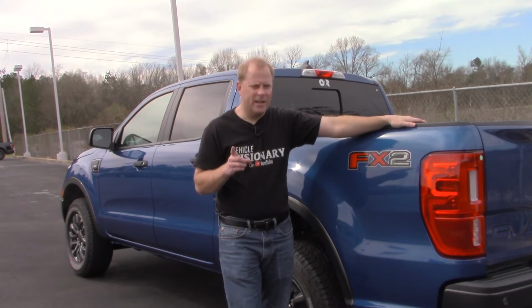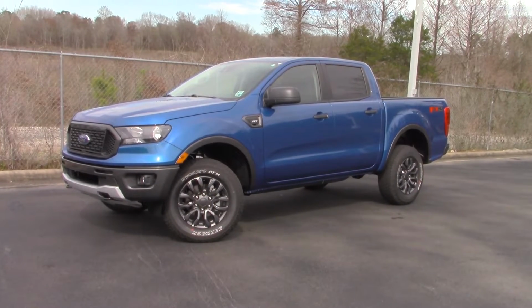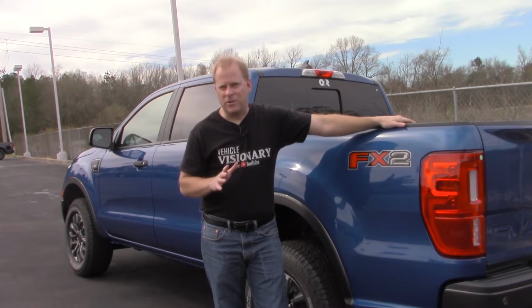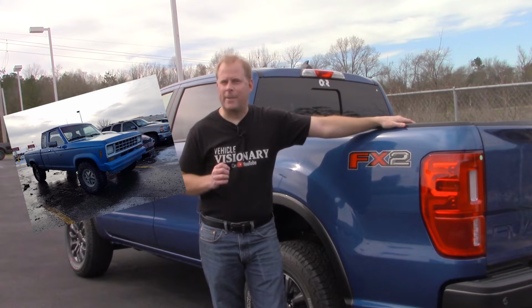And believe it or not, the transmission that's in this truck, if you don't already know, might be a little bit of a surprise.